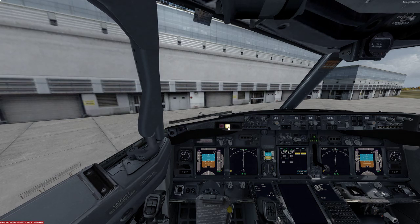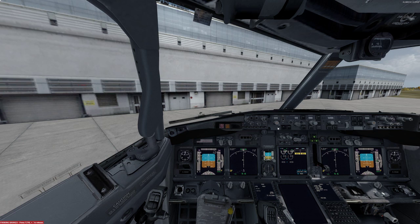From the looks of things, it looks like we are going to have full ATC tonight, so we're just going to go ahead and set our altitude to 5,000 feet. We're planning to depart off runway 21 in Charleston on the large hold 2 departure. So we're going to go ahead and turn on our flight director. Set our speed at 250 knots. Set our heading to the runway heading for now, which is 211.